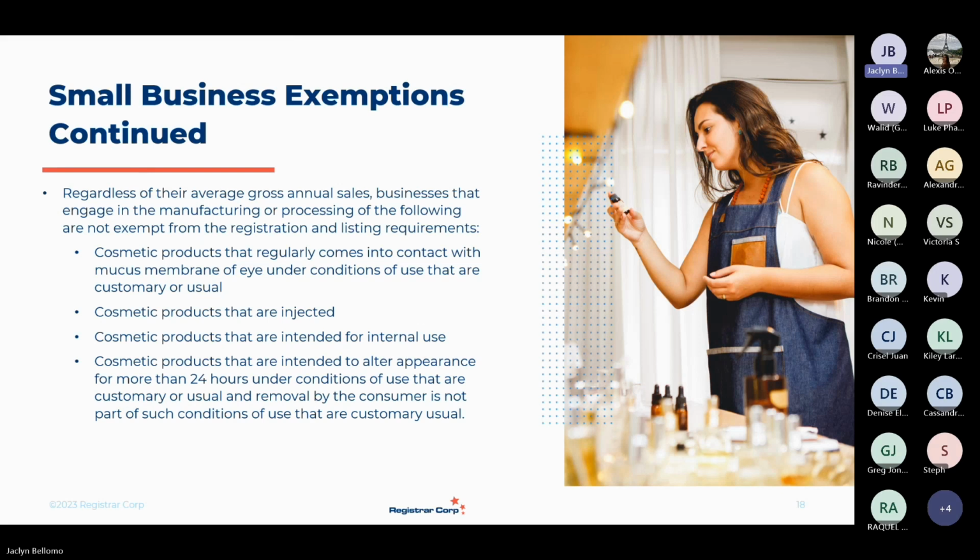As mentioned, the small business exemption applies to the average annual gross sales of a company, but under Section 612B of the FD&C Act, regardless of their average gross annual sales, businesses that engage in manufacturing or processing the following cosmetics are not exempt from registration and listing requirements. So it is very important to note the product category your cosmetics fall under if you are a small business. These are cosmetic products that regularly come into contact with the mucous membrane of the eye under conditions of use that are customary or usual. So your mascaras, your eyeliners, your eyelash primers, all of those come in contact with the mucous membrane of the eye.